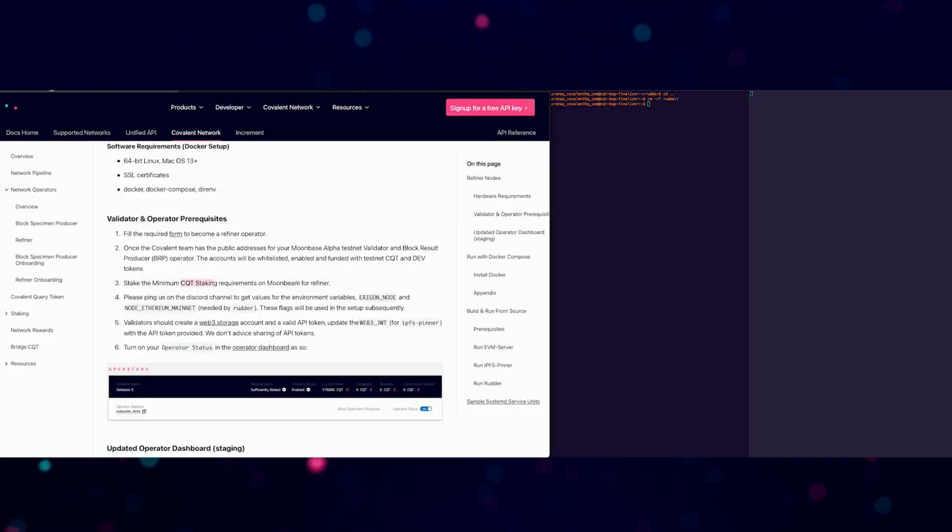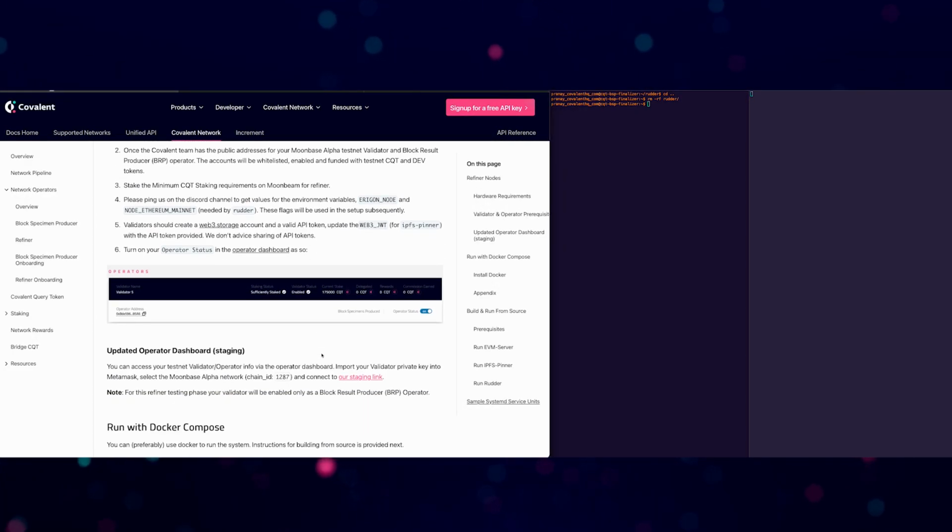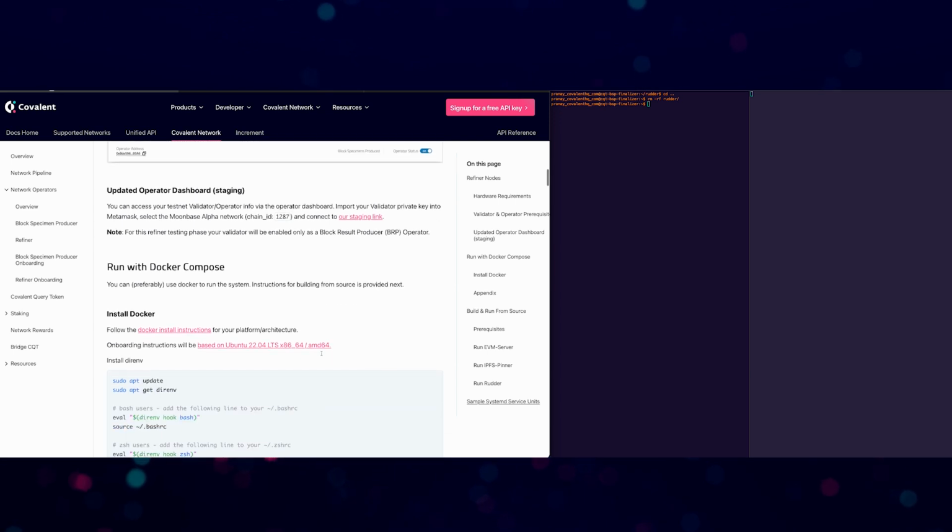Once you've met the minimum CQT staking requirements, set up the Aragon node and Node Ethereum mainnet environment variables, and you can get this through discussions on Discord. And please ping us there. Create a Web3 storage account and get a valid API token to update the Web3 JWT. And finally, turn on the operator status on the dashboard. So once you have done this, we are ready to run rudder with Docker Compose.